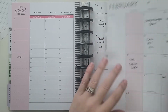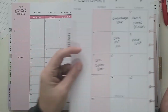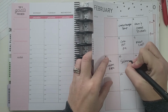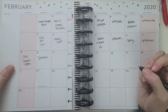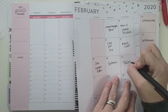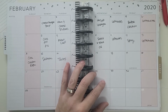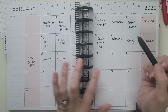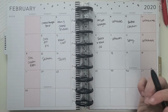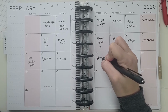There we go. I believe we have salmon in the freezer, so we're going to do salmon that night. I will have to bring out the tacos because we wouldn't have had tacos in a long time. So this week I only had 3 on the Favoreats app, which is fine. We're going to need a leftovers day here.